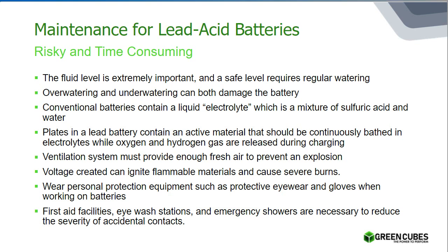This is an overview of the risky maintenance that's required for lead-acid batteries. First, the fluid level is extremely important, and the safe level requires regular watering. Both overwatering and underwatering can cause damage to the battery. Conventional batteries use a liquid electrolyte, which is a mixture of sulfuric acid and water. When batteries are being recharged, they generate hydrogen gas that's explosive in certain concentrations. So ventilation systems need to be in place to provide enough fresh air to prevent explosions.